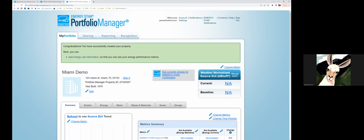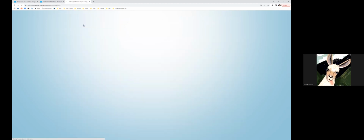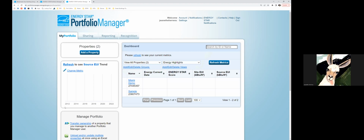All right, so now that we've added the property, let's go ahead and go over the page that it takes you to. So I'm going to go back to the dashboard. Now that you see that once you log in, you can see that we've created this Miami demo. You're going to be able to add as many properties as you'd like, and they're all going to be listed here on your dashboard. So now that we go to Miami demo.